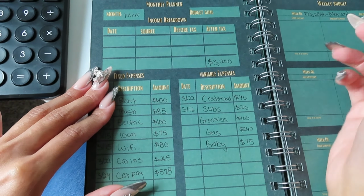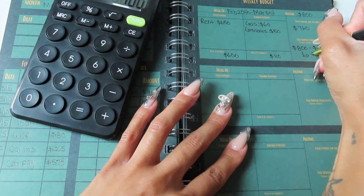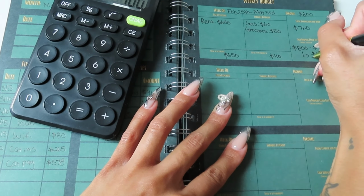So all we're doing is pulling our variables and putting them on this side, as well as prioritizing our bills that come through. So the first week is pretty tight for her. So we have our gas that's going to come out, and then we also have our groceries. So we're going to go ahead and add up our fixed and our variables. So $650 plus $110 is going to put our expenses at a total of $760. So for our cash surplus, we're going to take our full income, which is $800 minus $760, gives us $40 left over to put in our savings.